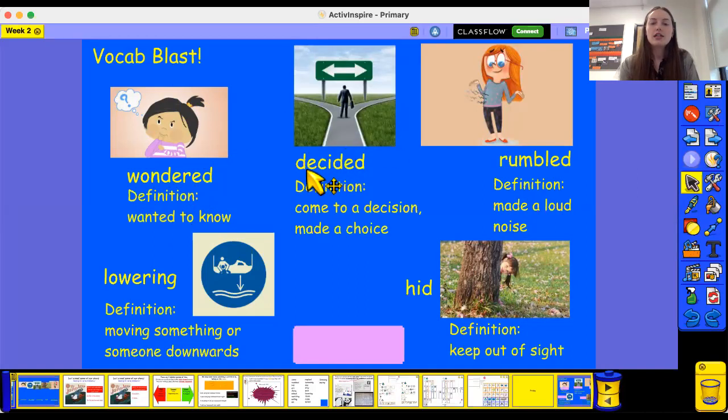Our next word is decided. What's that word? Decided. Well done. We've got a picture of a man and he's stuck at two paths going away from each other. He's having to decide which one to take. So decided means come to a decision or made a choice. So he had to make that choice for which way to go. Decided.